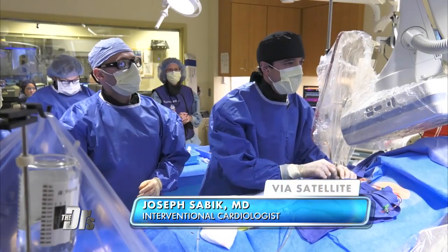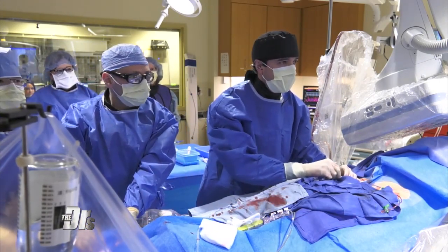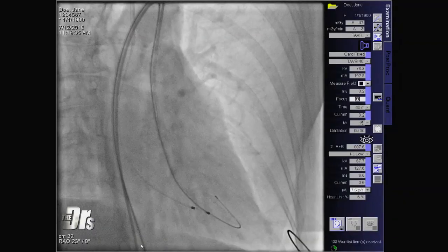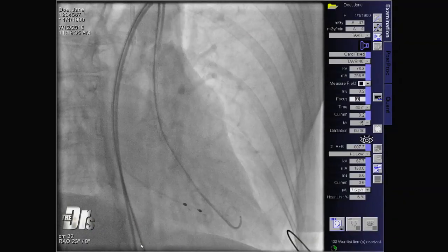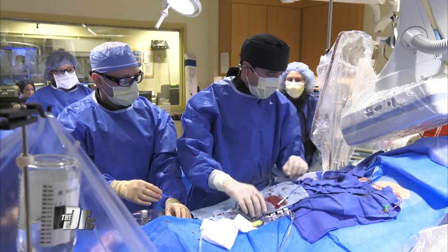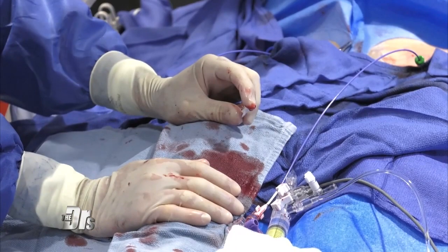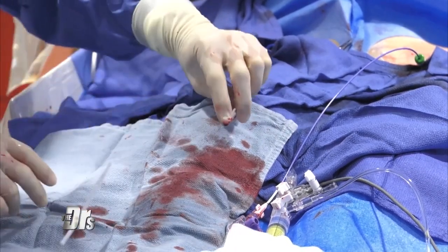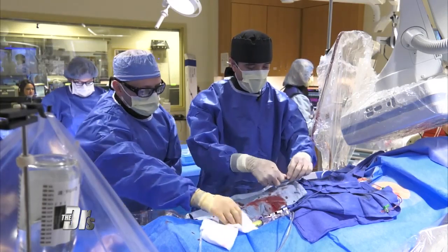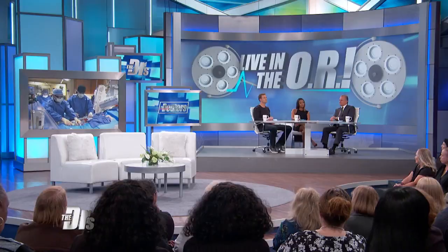What we're going to see today is actually the replacement of a valve without opening someone's sternum, without putting them on the heart-lung machine, without stopping their heart, and without using general endotracheal anesthesia. They're going to be awake through the entire procedure. The way this procedure is done is threading a catheter through one of the arteries in your groin called the femoral artery, and then the catheter goes through the present aortic valve that is very stenotic, and what that means is blocked. It's become calcified. And we're going to be able to deliver and place the valve that way. So again, no opening the chest, no going on the heart-lung machine, no stopping the heart, no general anesthesia.